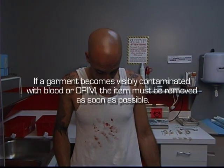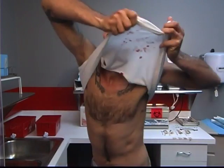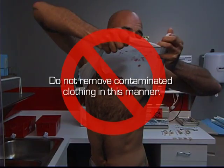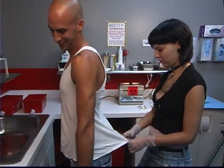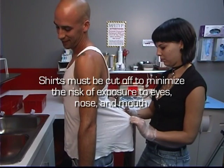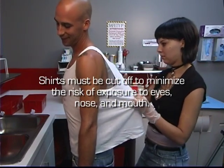If a garment becomes visibly contaminated with blood or OPIM, the item must be removed as soon as possible. Do not remove contaminated clothing in this manner. Shirts must be cut off to minimize the risk of exposure to eyes, nose, and mouth.